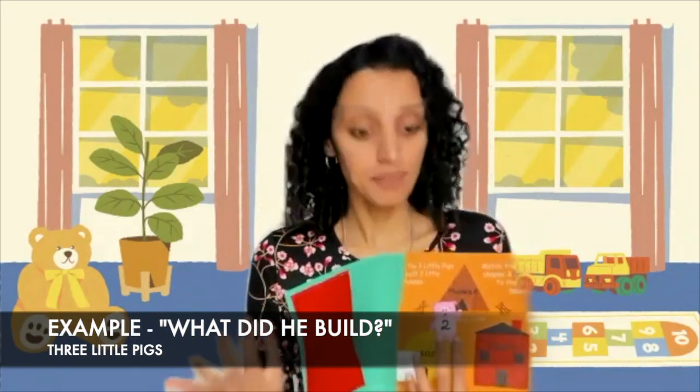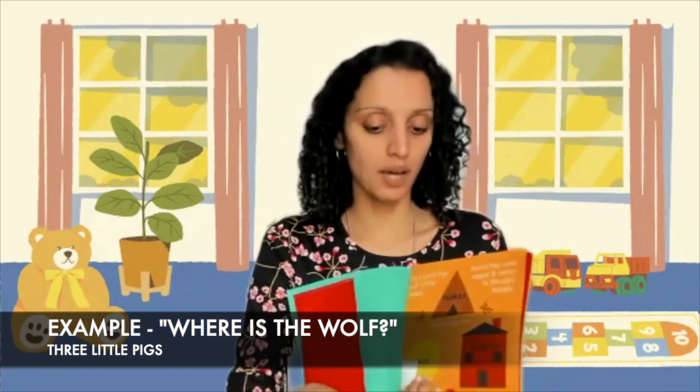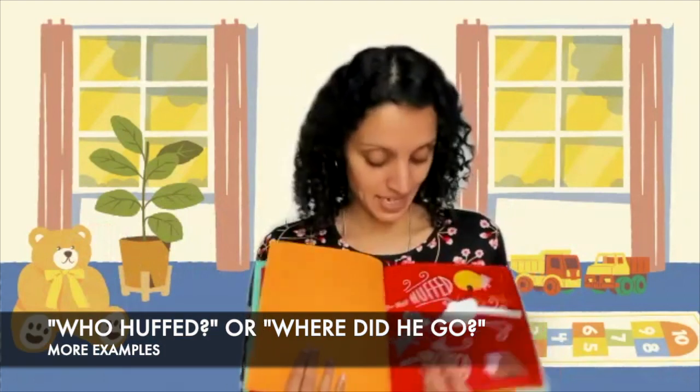Or what did he build? He built a house. And where is the wolf? The wolf is in the forest, or something like that. So that's who, what, and where mixed together. So your child should be getting at least 2 of those 3 correct. Maybe one of those 3 if they've just turned 4, but with time, they should be getting at least 2 of those questions correct. Let me give you a few more examples.